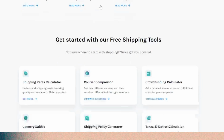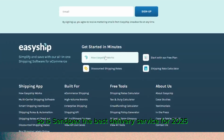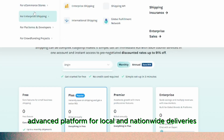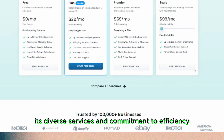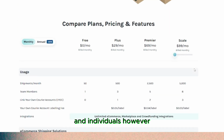Final verdict. So, is Senpex the best delivery service for 2025? If you're seeking a reliable, technologically advanced platform for local and nationwide deliveries within the USA, Senpex is a strong contender. Its diverse services and commitment to efficiency make it a valuable partner for both businesses and individuals.